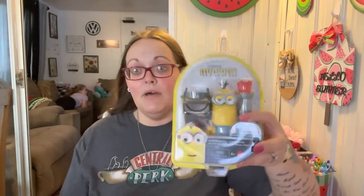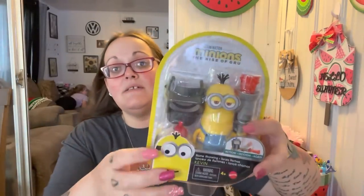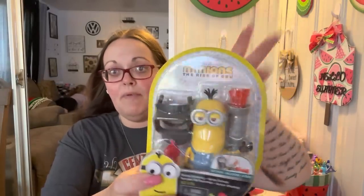You guys know she loves Minions, and I think she said her favorite one is Kevin, either Kevin or Bob, but I got her Kevin, and she has a whole display thing in her room of Minions stuff that she collects. So I figured she'll take it out of the box, put the thing on his face, and then just set him up on the shelf.